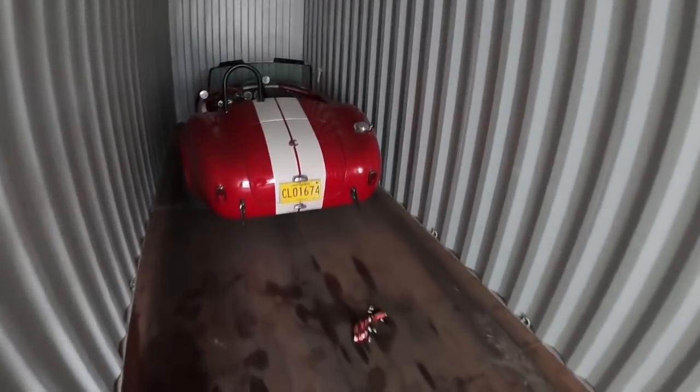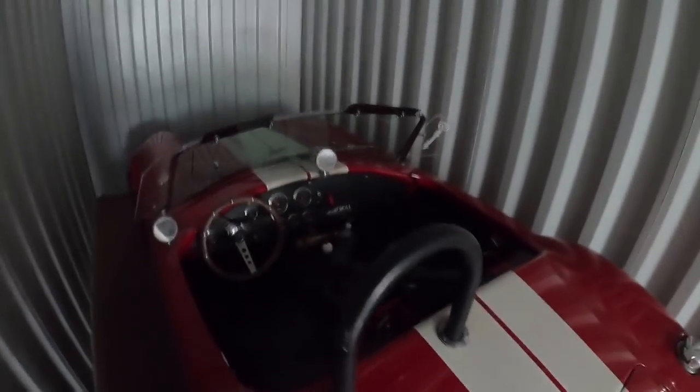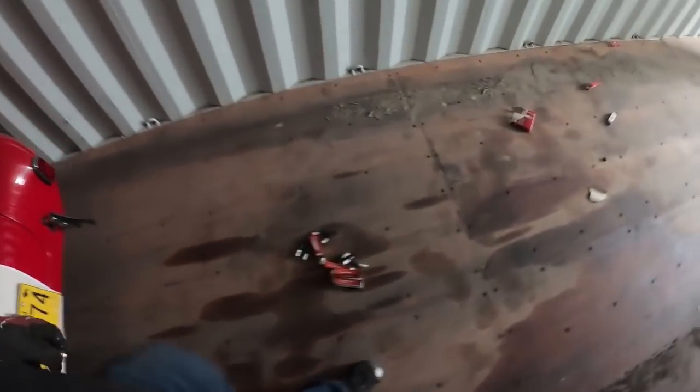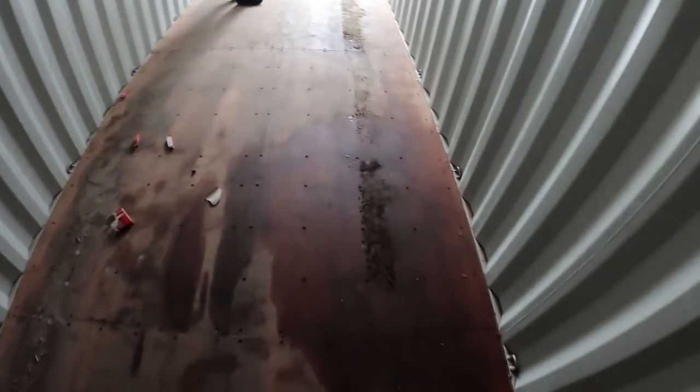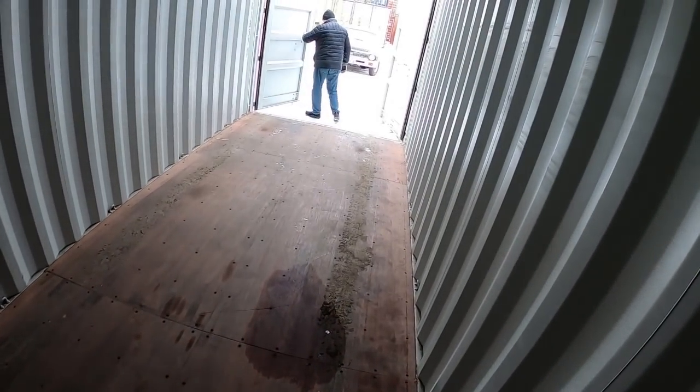Well, made it to the unit. Here's the Cobra. Probably should drive this thing a little more. Spark plugs from the Nova didn't start before, and transmission oil from where I leaked all over this thing. So hopefully it'll drive up nicely first time.